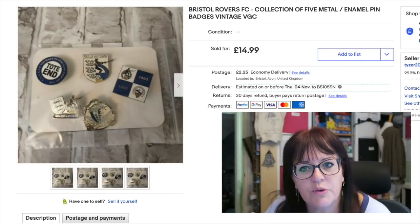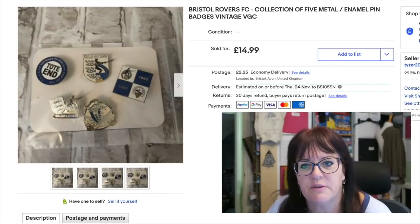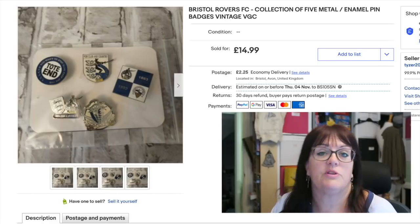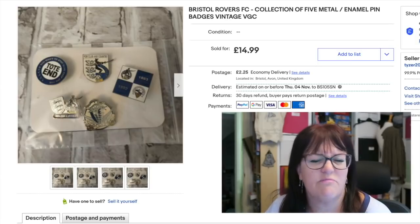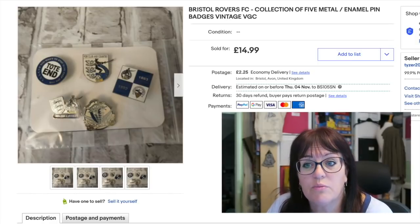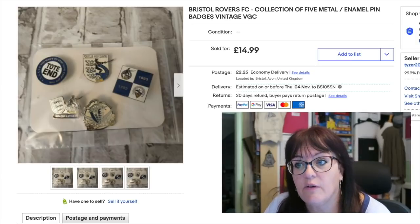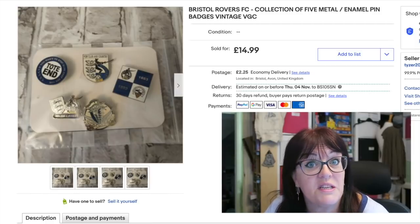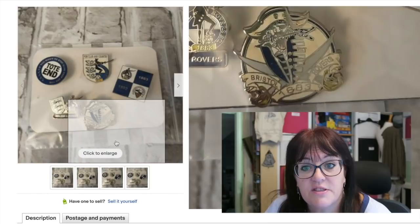And then there were also an awful lot of these football pin badges. So I've got 5 Bristol Rovers ones here, and I've also got 5 Chelsea ones that are also listed. I think it's Chelsea. Pretty sure it's Chelsea. These sold within 2 days of being listed. They obviously went to a local buyer because they're Bristol Rovers. And they sold for £14.99 with £2.25 postage. So that was a nice one.